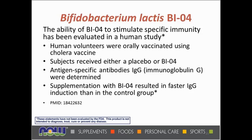In this study, they had taken volunteers who were given an oral vaccination. Vaccinations, of course, and I know there's lots of controversy on vaccines, but the intent of taking a vaccine is to stimulate an antibody response, to build your immune system, to make these antibodies to fight whatever invader they're targeting. So in this study, they took orally vaccinated volunteers. The volunteers were then divided into two groups. They were either given the BL04 or a placebo. The group that was supplemented with the BL04 strain showed a faster response as compared to the placebo group. So they actually had a faster response to making antibodies, which is quite impressive.